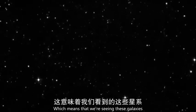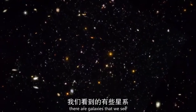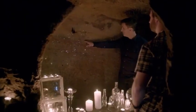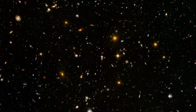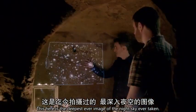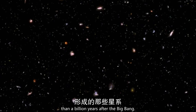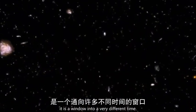Which means that we're seeing these galaxies as they were millions of years in the past. Deeper down the tunnel, there are galaxies that we see as they were many billions of years ago. And here we start to come into this image of what's called the Hubble Ultra Deep Field. And these galaxies now, we're seeing back to within a billion years or so of the Big Bang. So this here is the deepest ever image of the night sky ever taken. The deepest image shows the oldest things, galaxies that formed less than a billion years after the Big Bang. That tiny, if you like, borehole that we've made into the sky, it is a window into a very different time.